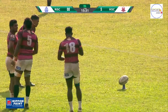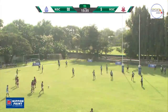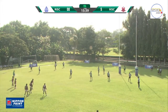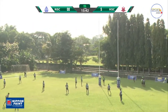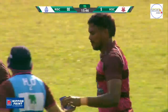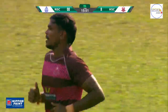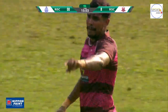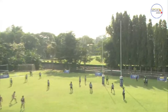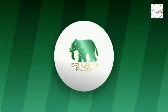Sandesh with the kick. Just 15 minutes on the clock. An opportunity to increase the lead by 3 points. Clean kick goes through. 8 points to nil. Havelock's taking on the lead, or maintaining the lead in the 16th minute of play. Pretty easy and decent kick.